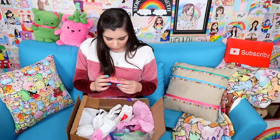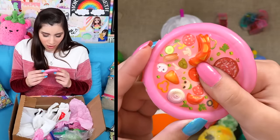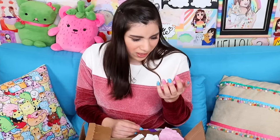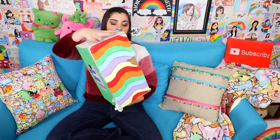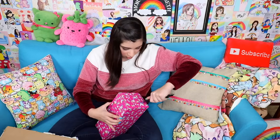Oh my gosh, wait, I just found this weird pizza. It's like a pink pizza with all these different toppings. Why is it pink? Why is it so detailed? Why are there so many different types of toppings? This one is so nicely decorated. It got a little bit beat up in transit, but look at how cute that decoration is. There's a box in the box.